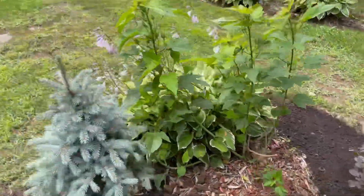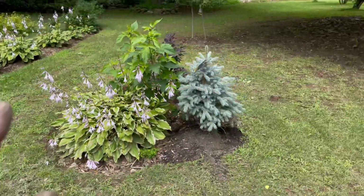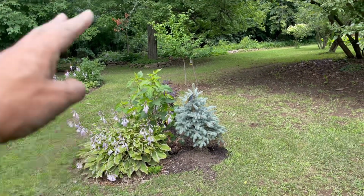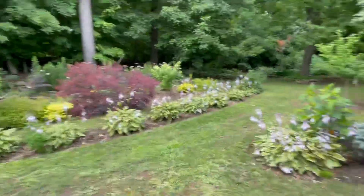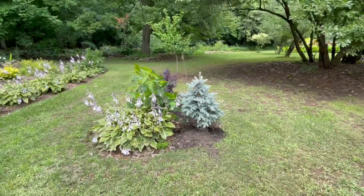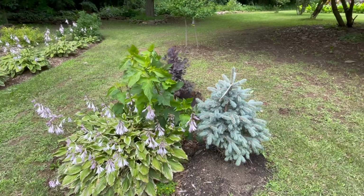So from the back, I'll take you over here because this is what you're gonna see when you look at the garden. We've got some hostas, we got the blue spruce, something else that I don't know, Nellie knows. And then right behind it, we're gonna have this big smoke bush. And it's the same type, the royal purple. We're hoping it's just this big backdrop to this little trio that was here and is now a quartet, if you will.